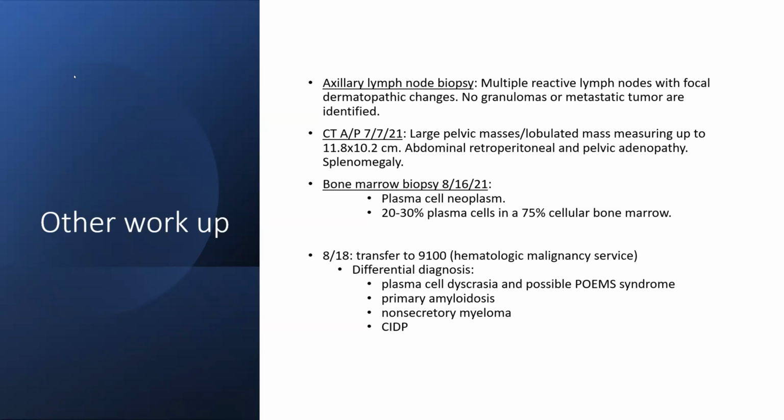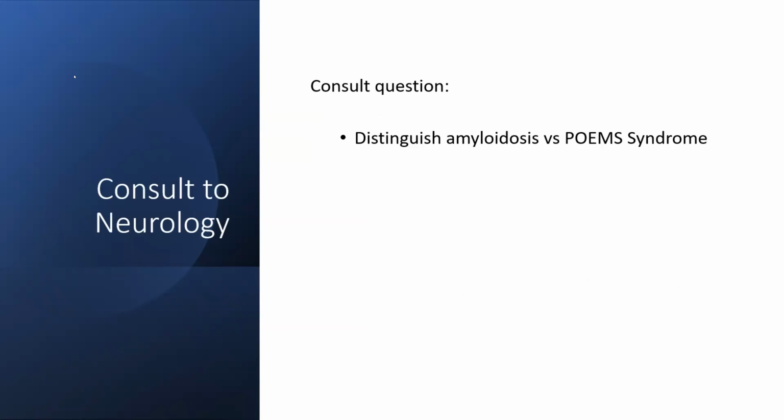And then on the 18th, she was transferred to our hematologic malignancy service for additional workup and management. And at that time, the differential for her included plasma cell dyscrasia, possible POEMS syndrome, primary amyloidosis, non-secretory myeloma, and CIDP. So that's where we got involved.